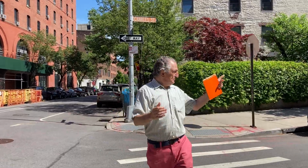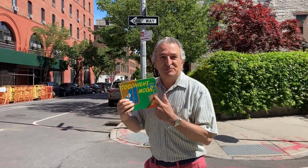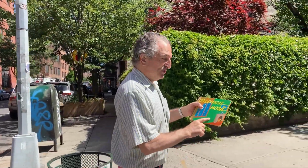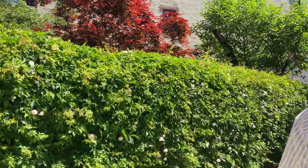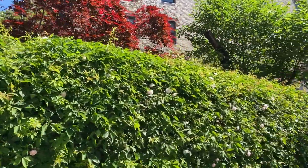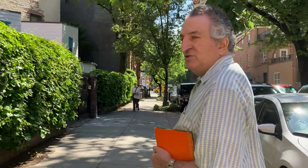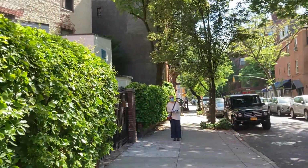This way, don't get hit. You're wondering why I'm holding this book, Goodnight Moon. You're going to find out in a minute. It's a classic children's book, Goodnight Moon. It has something to do with our next apartment house here. So you're going to see this little farmhouse coming up on the left here. It looks totally out of place. People wonder why it's a little farmhouse in the middle of Greenwich Village.